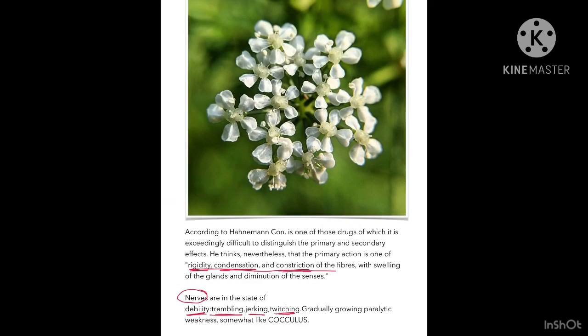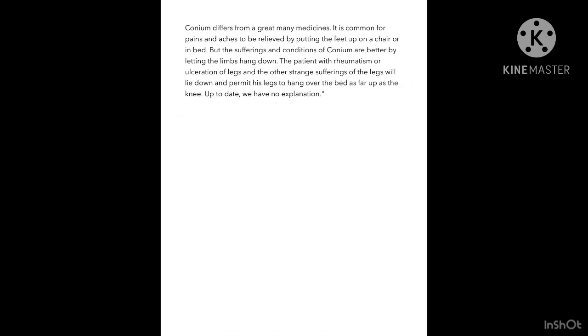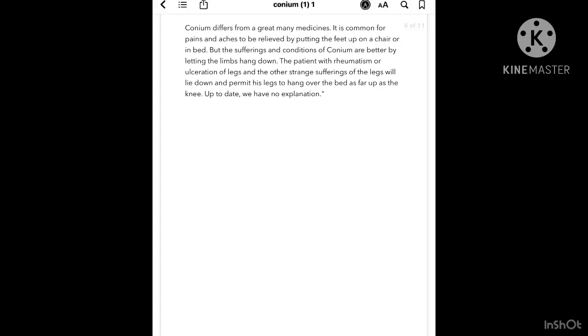Next you will see Conium differs from a great many medicines. It is common for pains and aches to be relieved by putting the feet up on a chair or in bed, but the sufferings and conditions here are better by letting the limbs hang down.